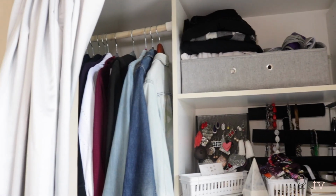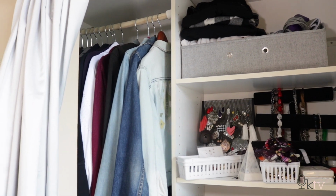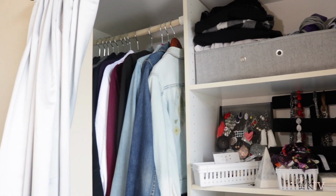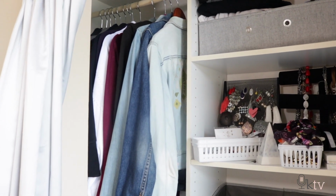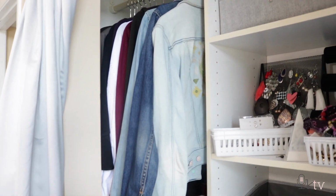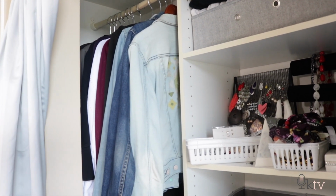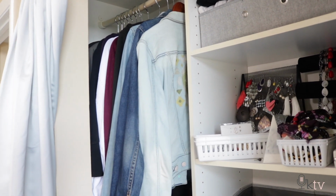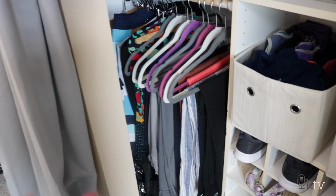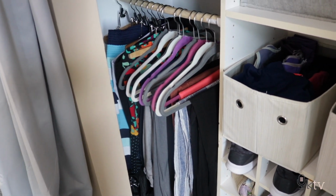All right, so starting with the left side, I pretty much have everything in the same general areas. I just kind of went through and first of all decluttered and then switched everything out and reorganized by sleeve length or type of garment. So now this top rack is reorganized with all like the denim jackets together, more of the casual sweatshirt, hoodie type things together, the blazers all together. And then the bottom rack, I just have all my pants together and then my skirts.